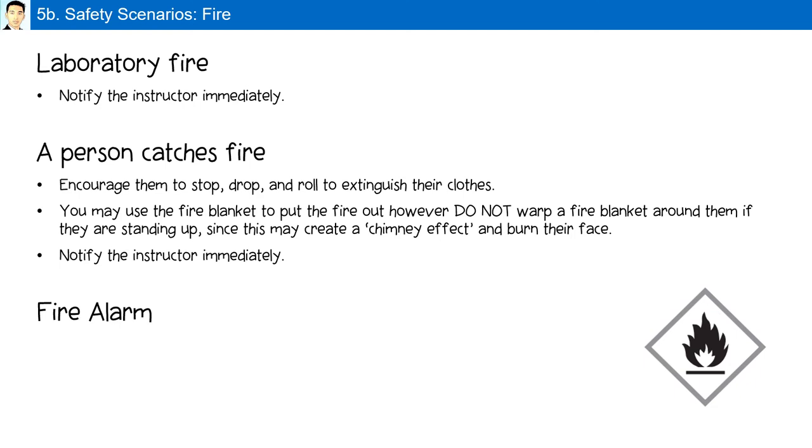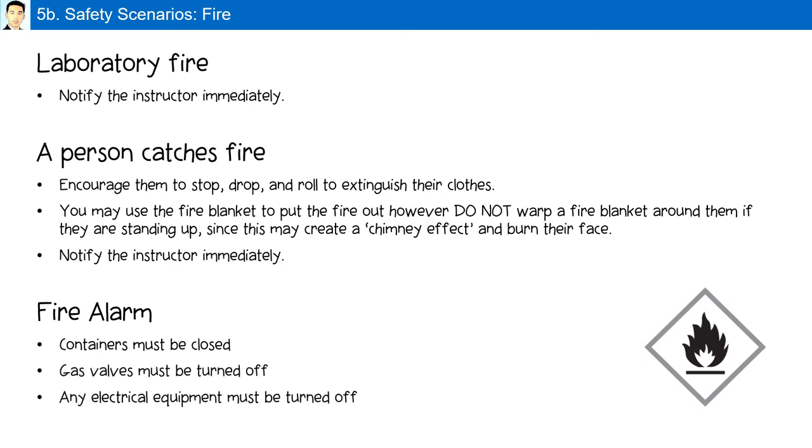In case the fire alarm goes off or there's a fire drill, all containers must be closed, gas valves must be turned off, and finally, any electrical equipment must be turned off, including the fume hood.